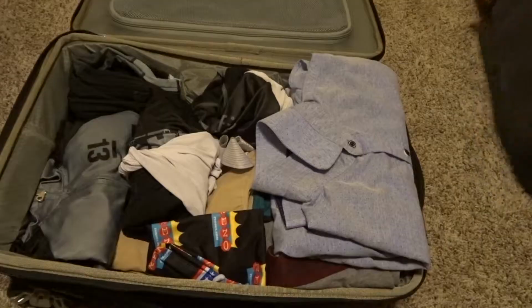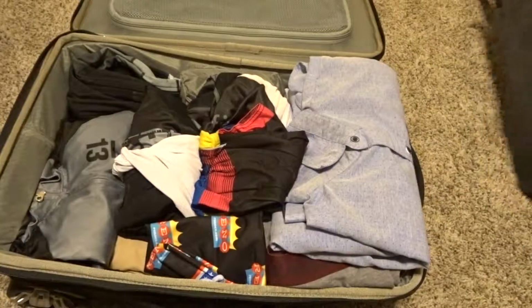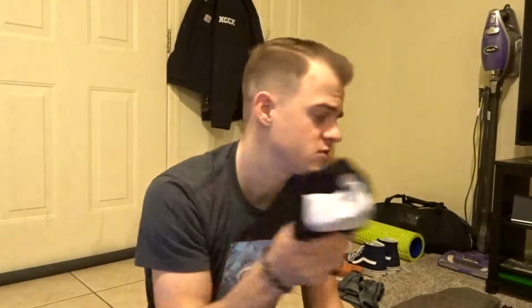Now on to the cycling stuff. Base layer, jacket, warm-up tights, couple pairs of bib shorts, neck gaiter, vest, jersey, arm warmers, leg warmers, knee warmers, and gloves, racing and cold weather.